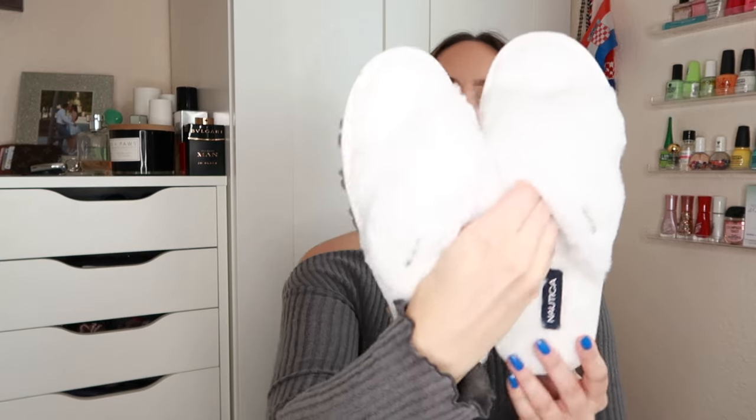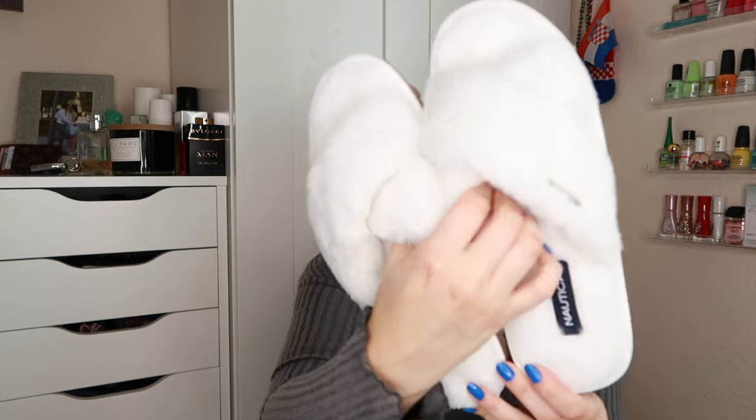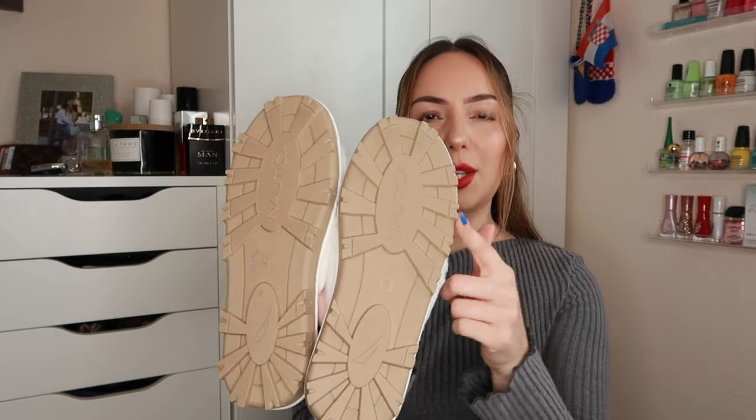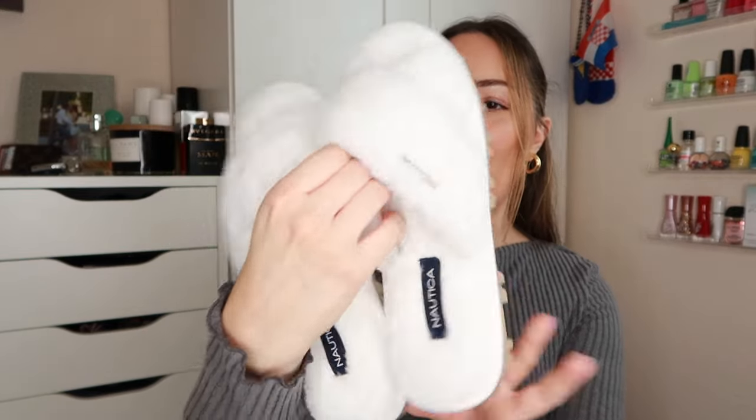And then for my mom, I also got these little Nautica house shoes. I think they're really cute as well, super fluffy, but you could also kind of wear them outside. She wouldn't wear them to go out obviously, but you know, it's just, I don't even know what I'm trying to say, but they're just really cute, so hopefully she likes them.